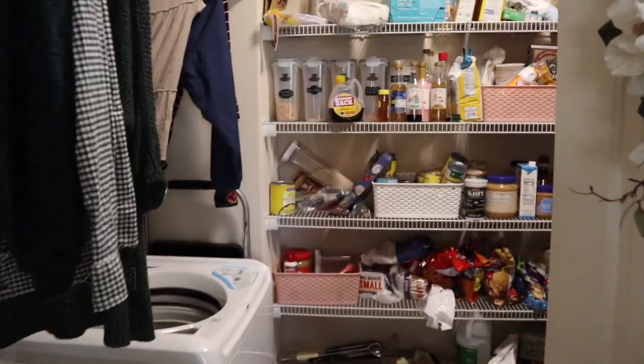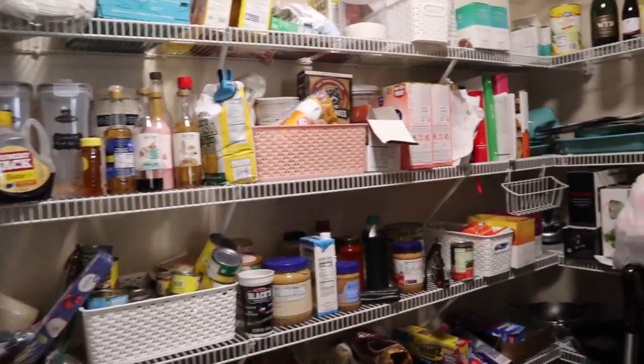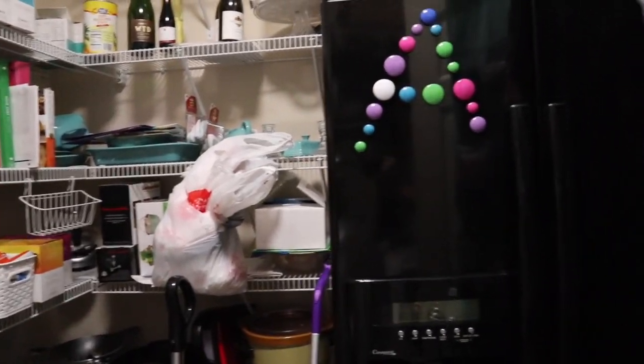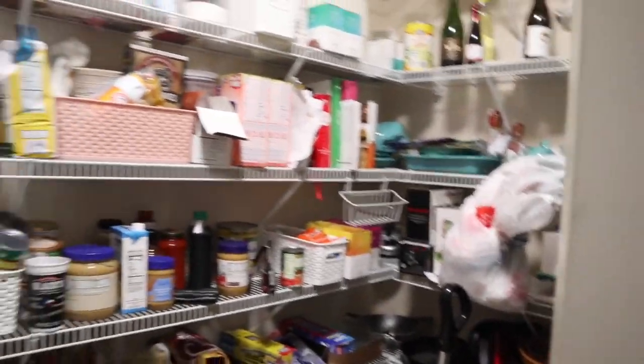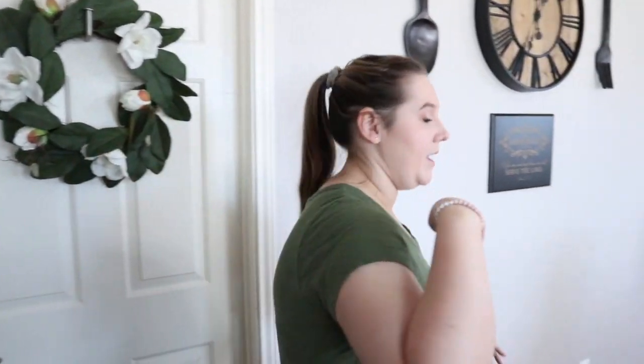This is our laundry room. We're not gonna give you too much of a look in here. It also doubles as our pantry. It needs to be organized, but this is our laundry room slash pantry. Behind this door, as you can see, we have a refrigerator in here as well. That serves really well for drinks and anything that I need to put in the freezer that I'm not gonna use that week. So, let's go this way.